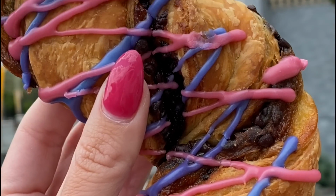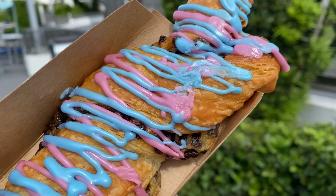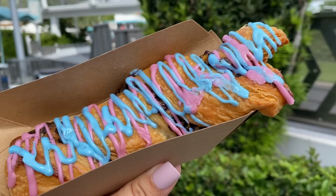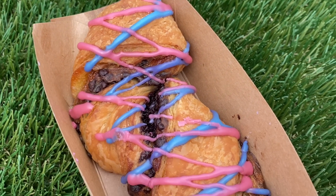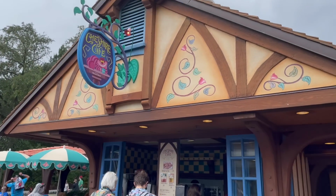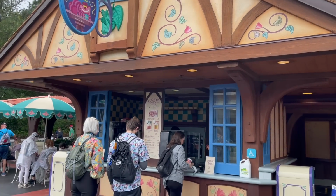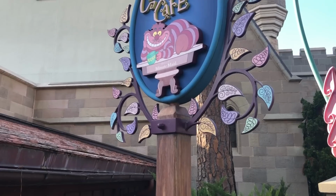I'll be honest, I'm a big frosting person, so I get it if you don't want the extra frosting on top, but I like it. And still, now, this is kind of just a regular twisted chocolate chip pastry that you can find in any good bakery, I guess. So that's why it's controversial. It's something you could probably find back home, not looking like the Cheshire Cat, but you get it.